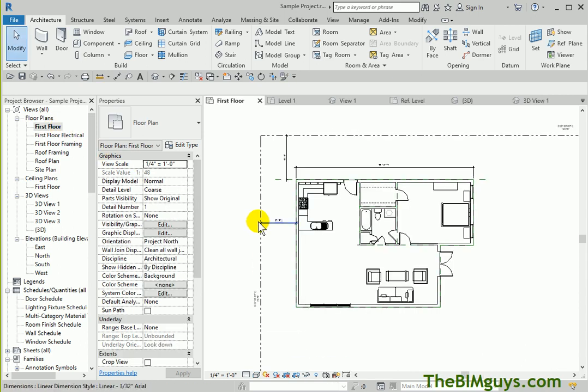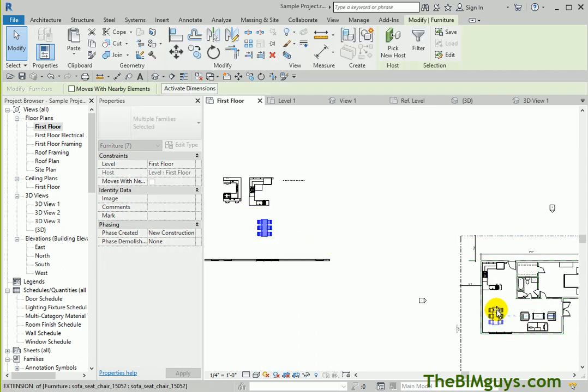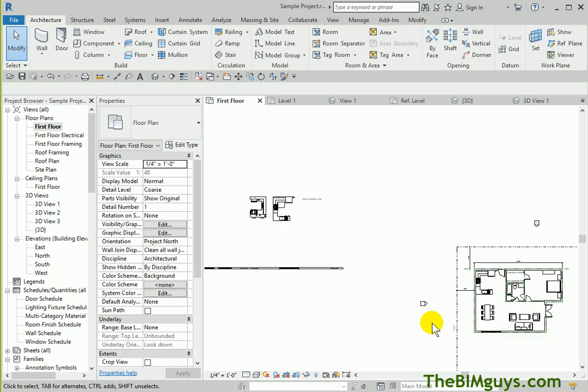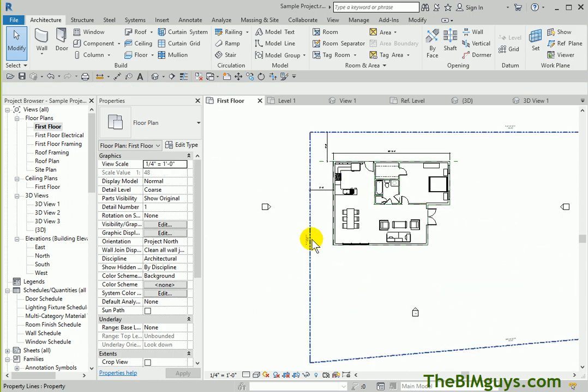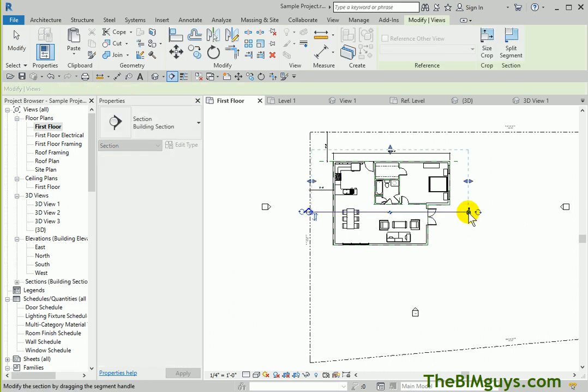I'm going to go back to the first floor, and just quickly I'll bring some more furniture in. Let me just go ahead and put that in there so we have something. Now, before we didn't have any sections, so let's go ahead and cut a section. If I cut a section through the building, I'll start right here, and I'll drag through the door like so.